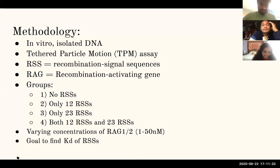Yeah, when I looked up what tethered particle motion was, one video came up, and I was like, who figured this out? And I didn't even understand what was happening, to be honest.